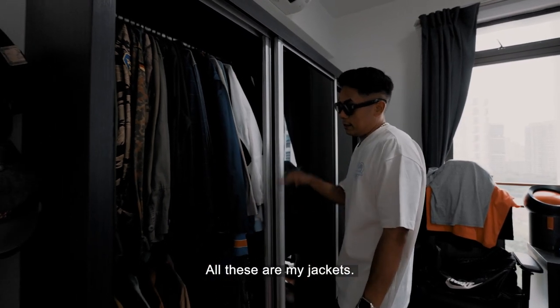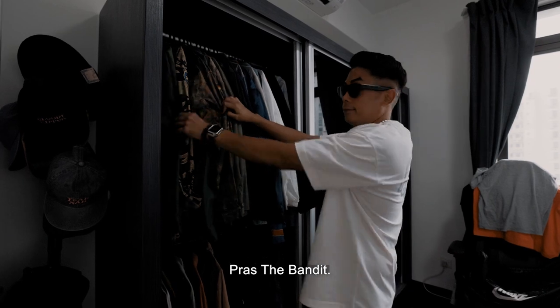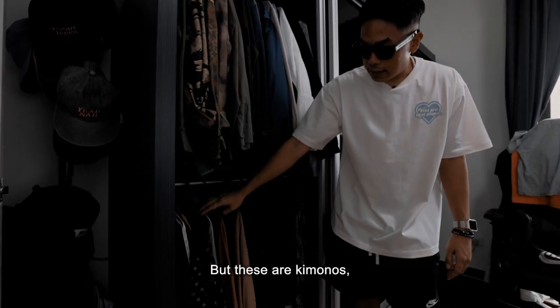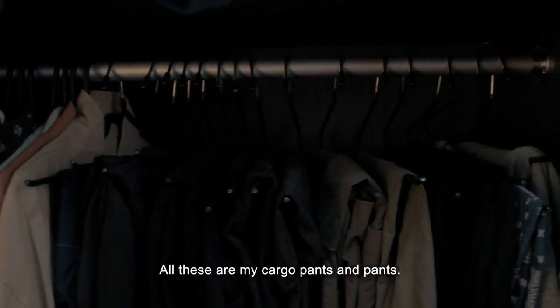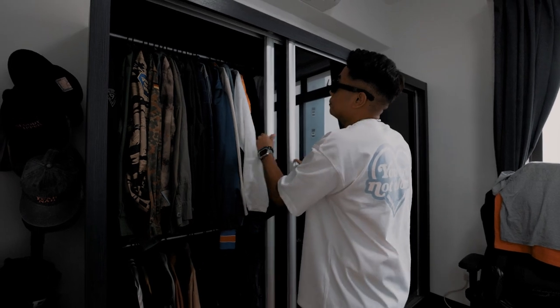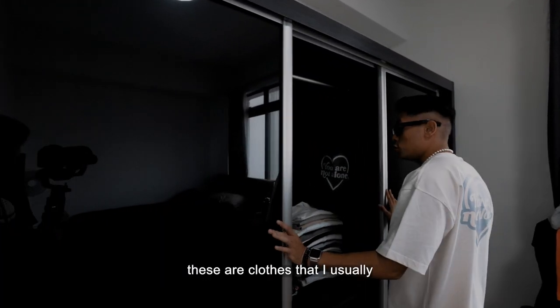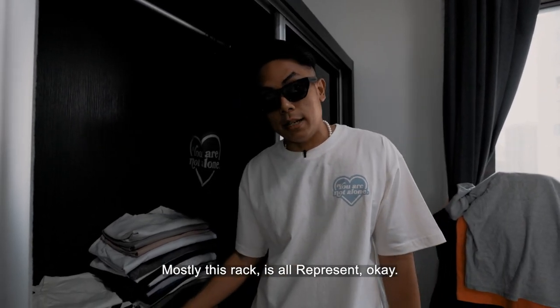All these are my jackets. Yeah, color coded, Press, the Bandit, Sabotage, whatever. These are also jackets, but these are kimonos. So I have a lot of kimonos also. All these are my cargo pants and pants. And then these are clothes that I usually wear often. Mostly, this rack is all Represent, okay?